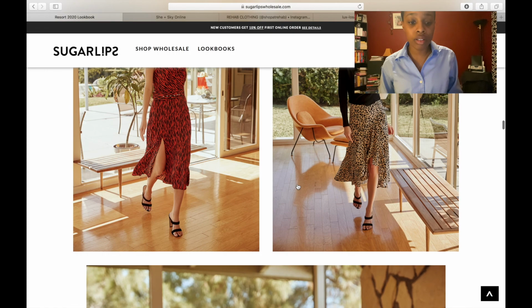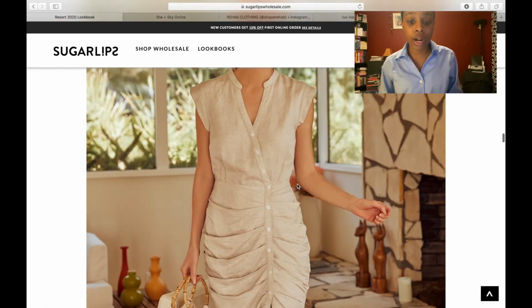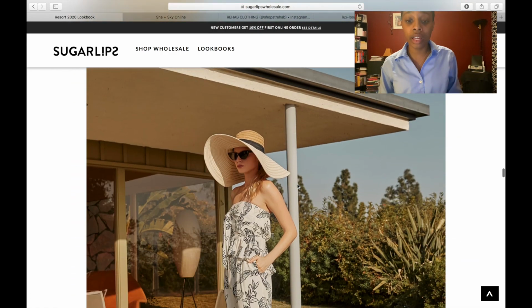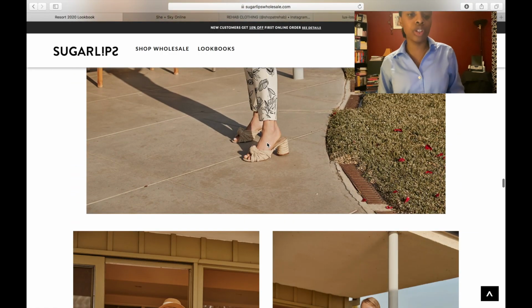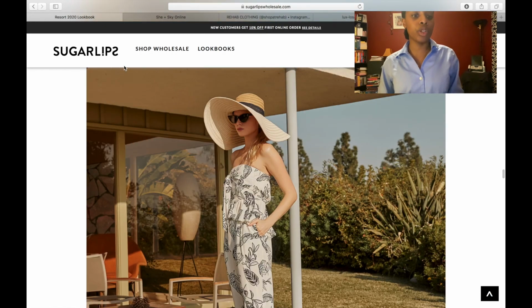I would say Sugar Lips is definitely for everyday type. Prices, this is really cute, but prices will definitely vary. I would say that from Sugar Lips, you can definitely expect the pricier side, but when you get the material in, it's way worth it.